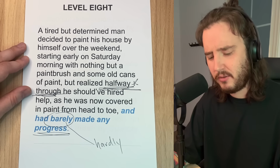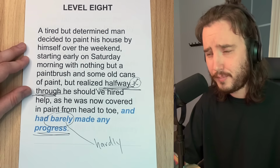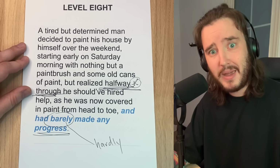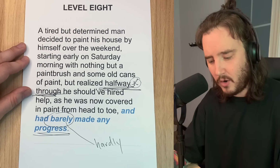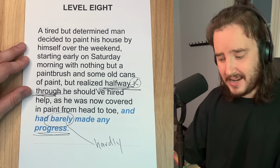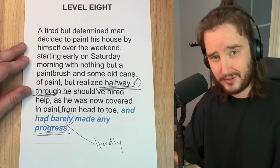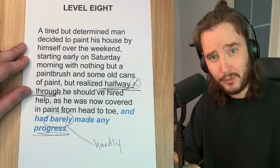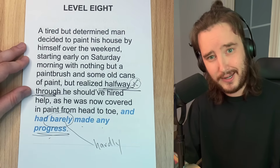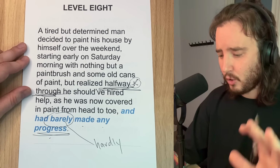This is really interesting, right? Because when I first saw this halfway through earlier in the super sentence, I assumed that meant he was halfway through the painting process. But now, with this added context, I think it means he's halfway through the time that he has to complete the project. Maybe he's halfway through the weekend and he's still barely made any progress, right? So context matters. Okay, let's read it again quickly now.